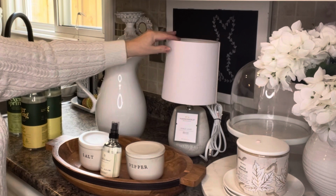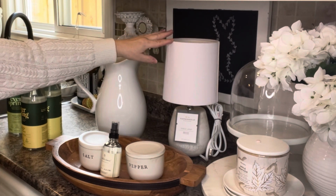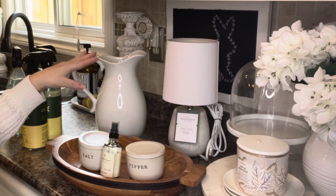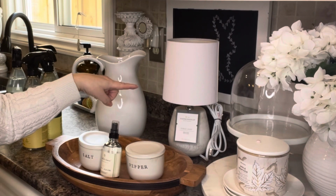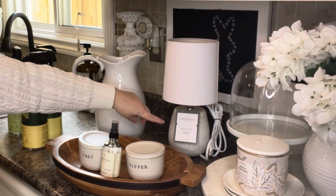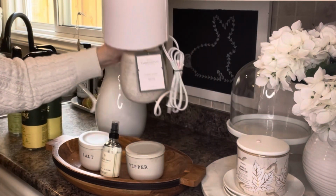And you know, I always see the YouTubers with these little lamps. I thought it was kind of outdated at one time, but I started thinking about it, and it's hard to find these little tiny ones. Maybe I'll put it in the corner, so it's sort of like a nightlight. And it's from Threshold, and I thought it was a cute one. They had many different ones. It was like $12.